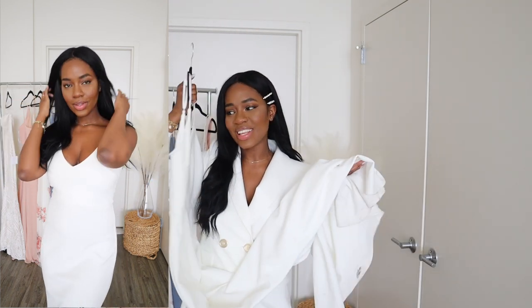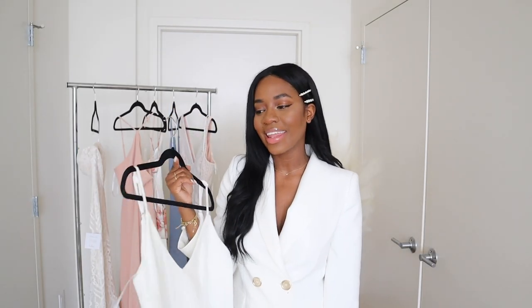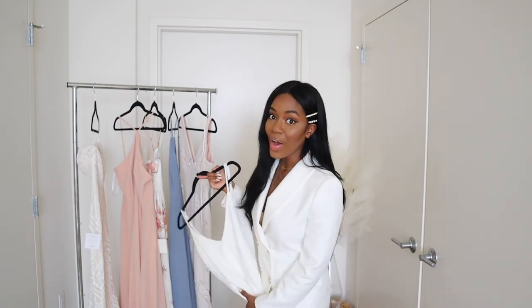It's just a very simple, gorgeous dress, perfect for a summer wedding, I feel like, in the park, a really nice garden. This is definitely just going to make you stand out because it's literally just a pure white, simple, elegant dress. I am a huge fan of this, definitely keeping this one as well, because you never know.